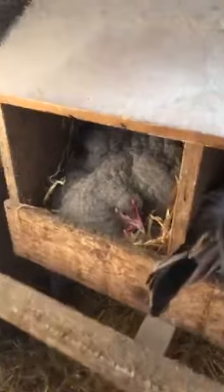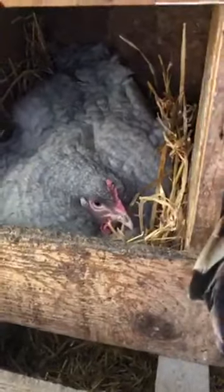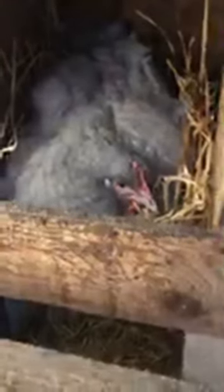So we have 3 hens in here right now. This hen has been sitting in here for, I would say, the last week or so, and she's all puffed up and she looks a little bit angry at me. The reason she's doing that is because she's getting into the time where she wants to sit, and she wants to incubate these eggs.